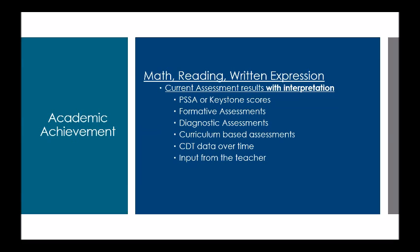So we talked again about math, reading, and written expression as the 3 areas, and that may influence science and social studies. But there are listed here some different ways that you can interpret, or assessments that you can use to interpret to give information about where a student is currently functioning. So things like the PSSA or the Keystone assessments, classroom-based formative assessments, diagnostic assessments, curriculum-based assessment, CDT data, assessment data that is completed in the ER or RR for the student, and input from the teacher.